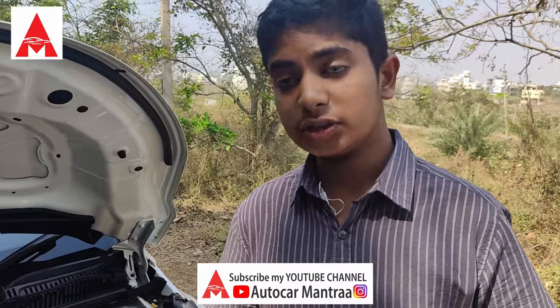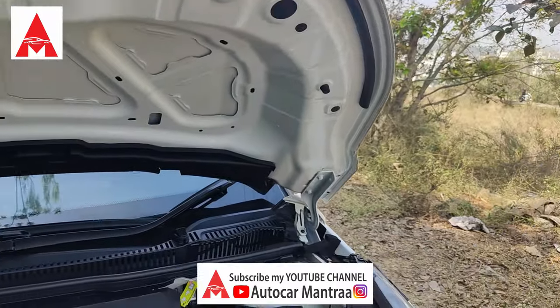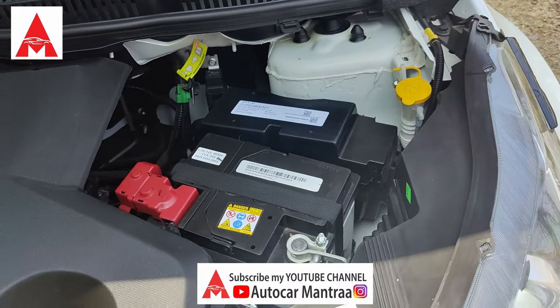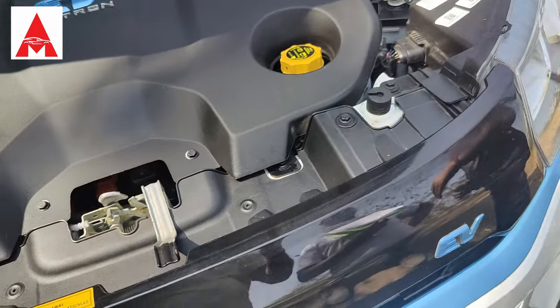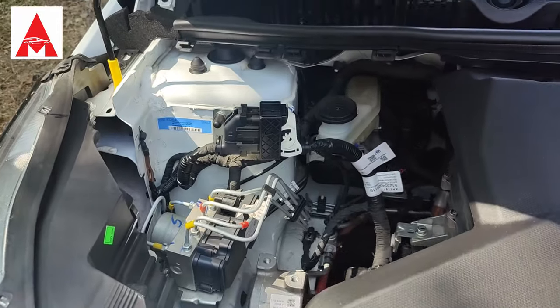Now it's time to say more about performance. When I say performance, it's only about the battery and the motor. The battery used in this car is a high energy lithium battery. The capacity of the battery is 30.2 kilowatt-hours, which takes 8.5 hours to charge, 10 to 90% in slow charging, and 1 hour for 0 to 80% in fast charging.